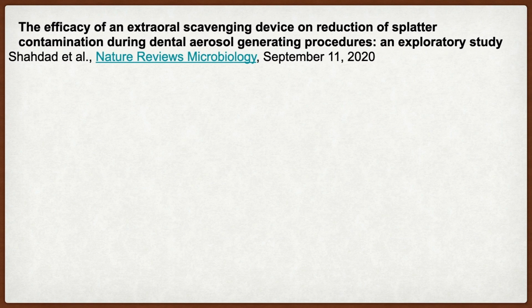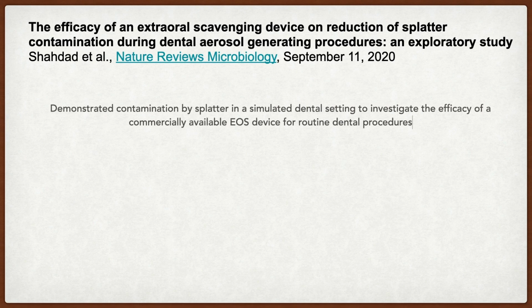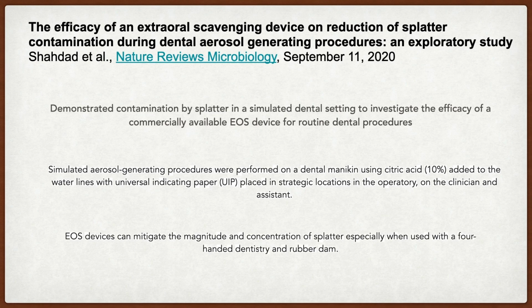In the light of the COVID-19 pandemic, Shaddad et al. investigated the efficacy of a commercially available EOS device for routine dental procedures by demonstrating contamination by splatter in a simulated dental setting using citric acid solution added to the waterline of the dental chair, with universal indicating paper, UIP, placed in strategic locations in the operatory, on the clinician and assistant. The study revealed that when used in four-handed dentistry and with the proper use of rubber dam, extraoral suction devices can mitigate the magnitude and concentration of splatter.